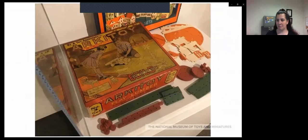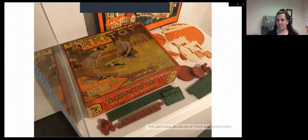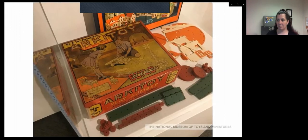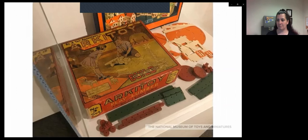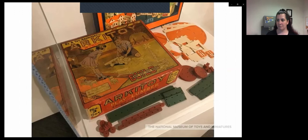Here are some toys from the 1930s that illustrate the main theme of the exhibit. ArchiToy was an architectural building toy, and you can see on the cover that there is a boy playing with the set and a girl watching. If you look closely, you can see behind her is some doll furniture with a doll.